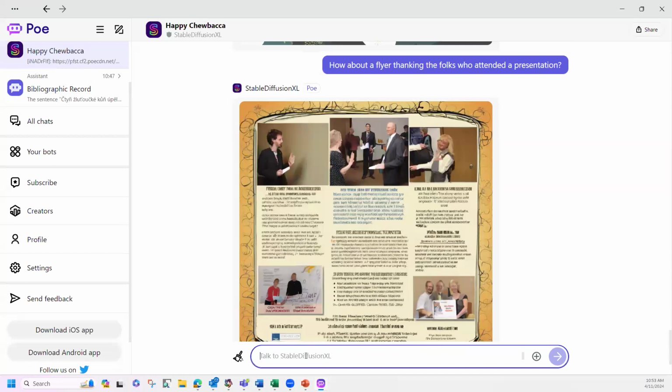Ooh, well, anyway, some thank you. The faces are a little funky there. Like I said, text is not very good, but it's saying thank you from us here at the CMC for coming today and attending our presentation. I'm sure it says that somewhere in there. The bot could probably translate it, but I think we're running out of time.